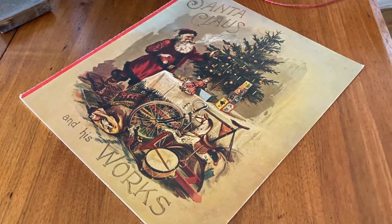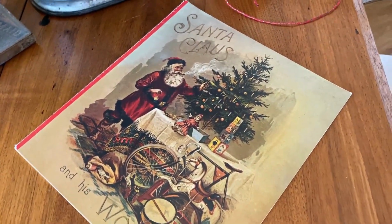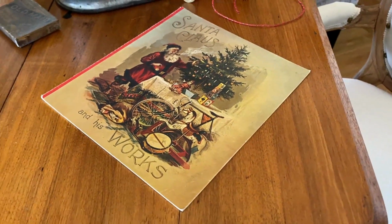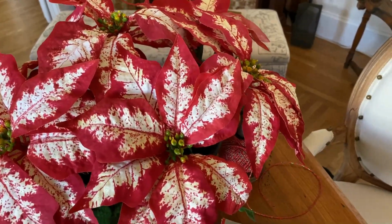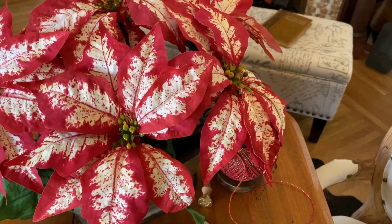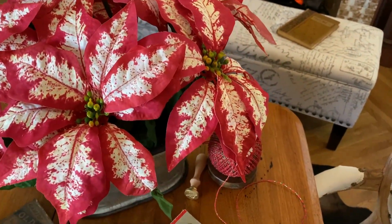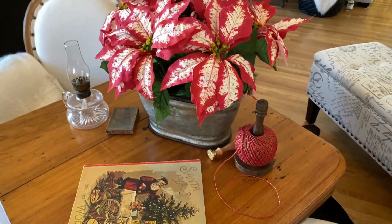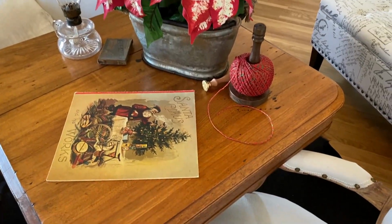In the center of the room, I have this table and chairs, and then this really neat Christmas book. So this was something that I found at an antique shop last year. And I thought these poinsettias were really pretty, so I just cut the stems apart and then poked them into some floral foam so that I could have a little poinsettia for this table.